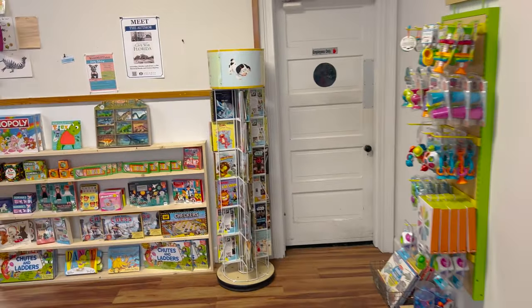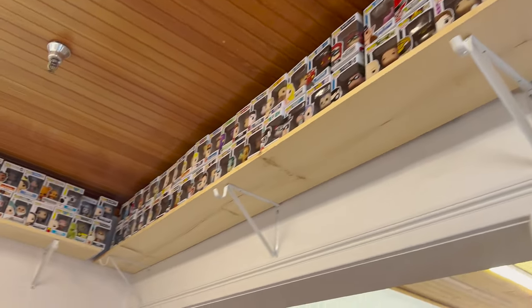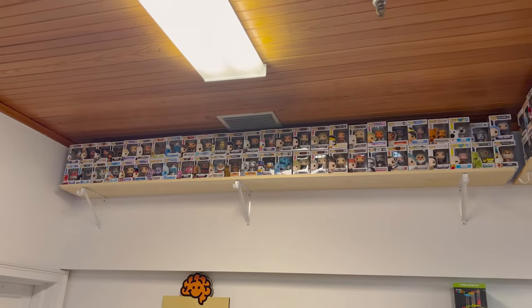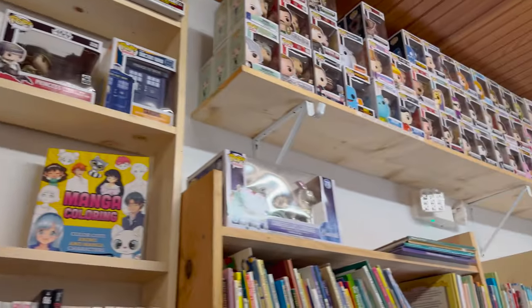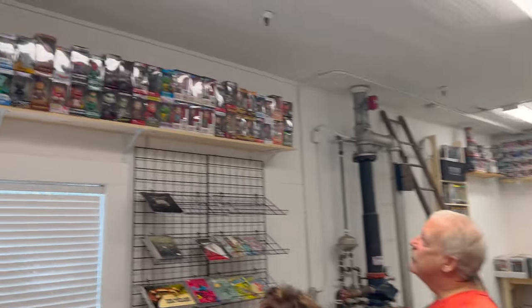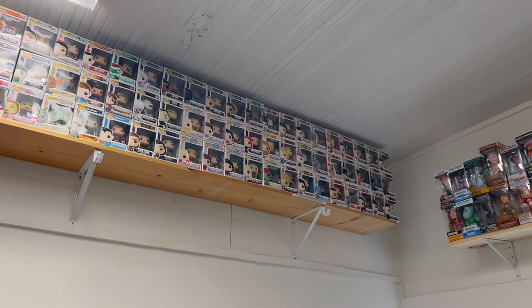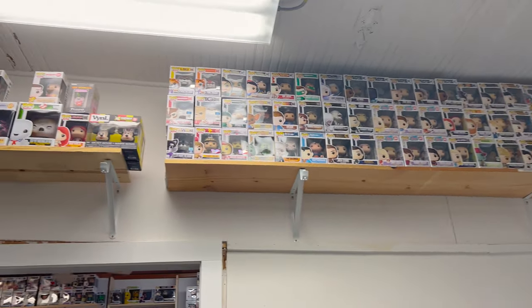And we come back to this little area. You can see here are all the Funkos. Wow. They're all here. And then I think if we come back here. Holy cow. They're all here. Good night. Look at all of these.